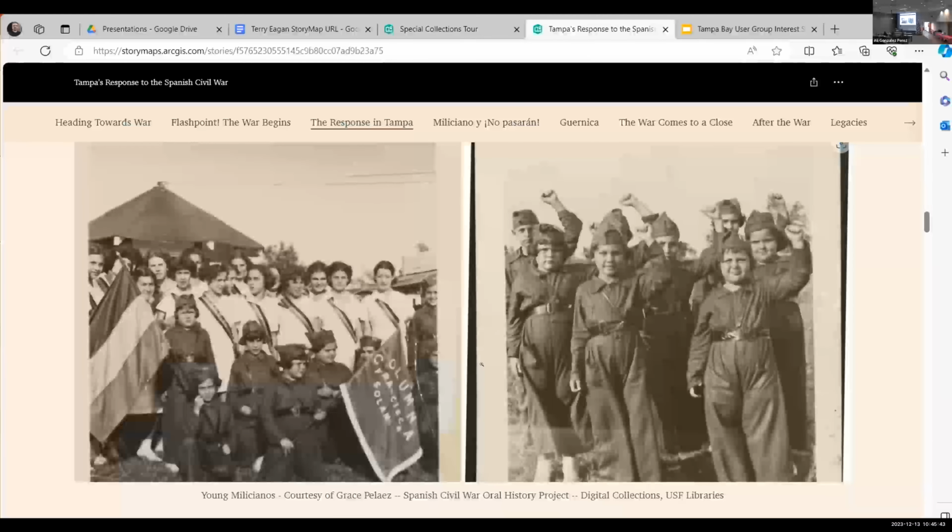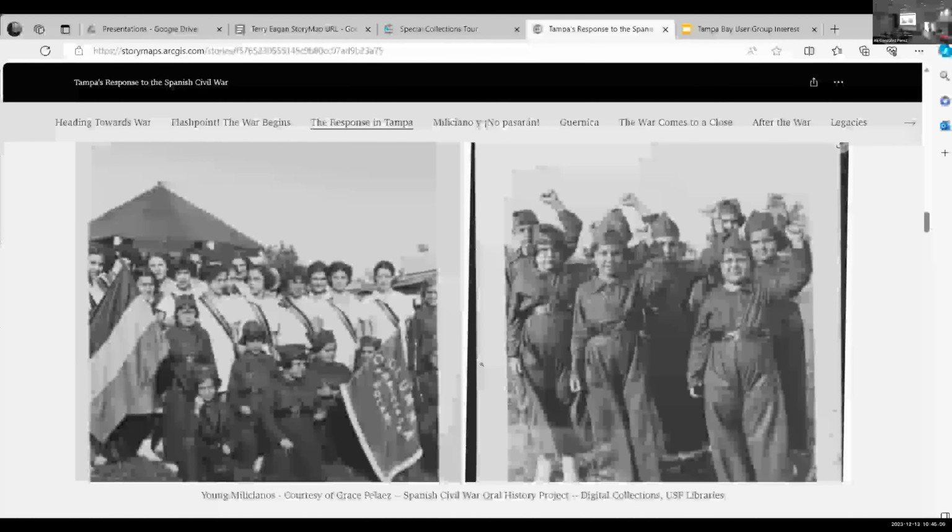And these were called milicianos. They're like Girl Scouts for the cause of the Spanish Civil War. They go to parks, they'd parade, they'd raise funds, and it was just basically a social and political activity for them.